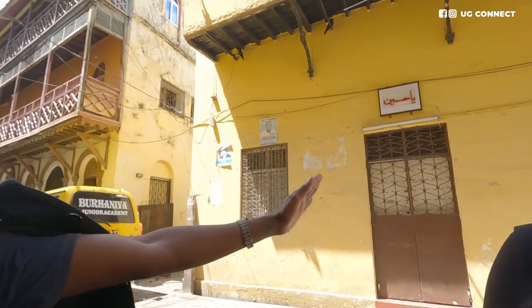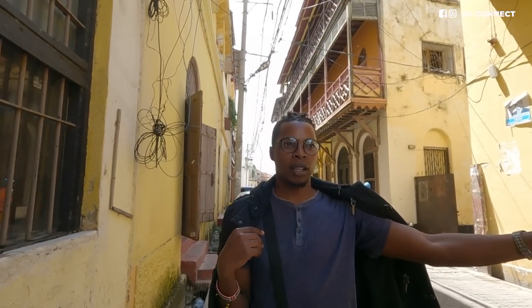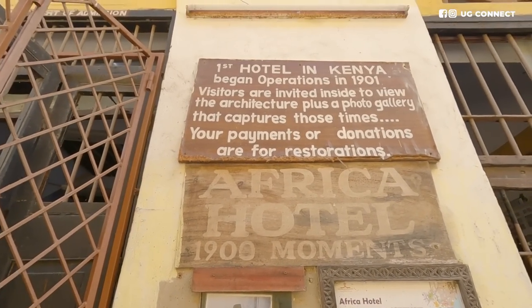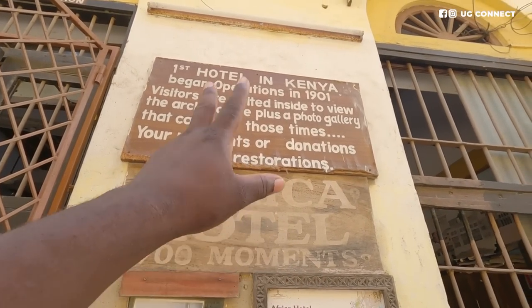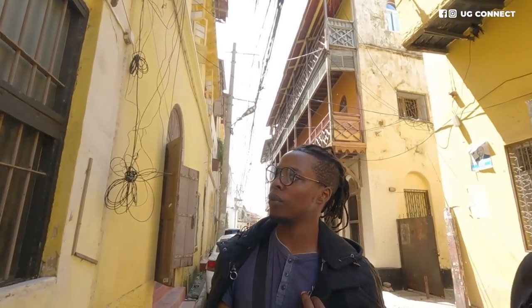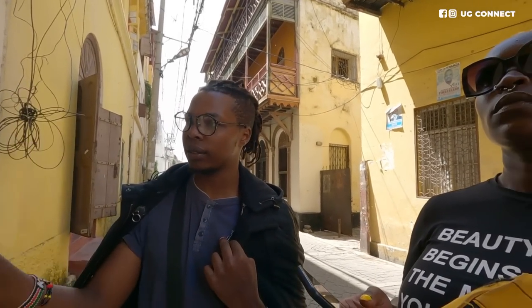Oh, so the sea is this side? It's on the other side. I'm going to be taking you over to that side. You can go inside. Wow. First hotel in Kenya and in East Africa, 1901. So that's a little over 100 years.